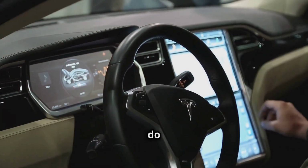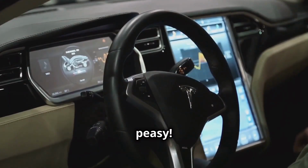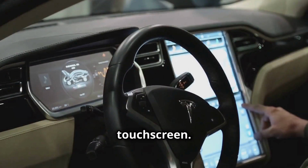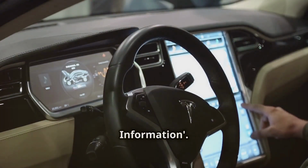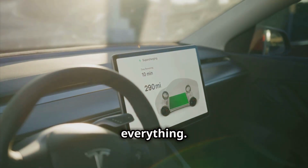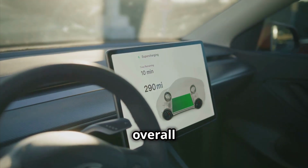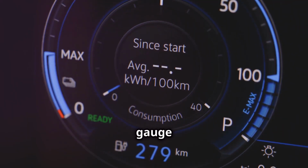Now, how do you check your Tesla battery's health? Easy peasy. Tesla gives you some slick tools right on your touchscreen. Go to Software and then Additional Vehicle Information. You'll see Battery. Click it. This screen tells you everything. You'll see your battery's range and overall health. It's like a high-tech gas gauge for your electric ride.